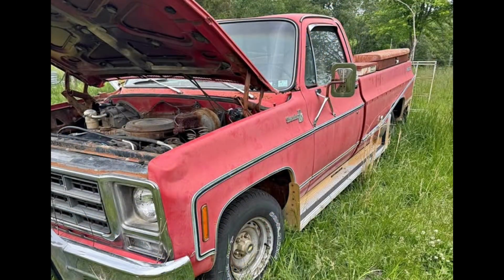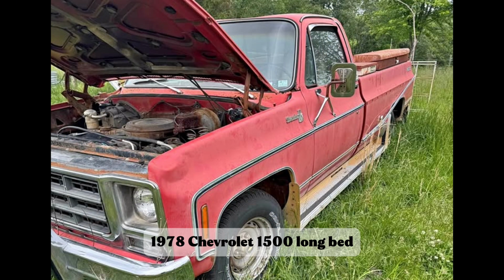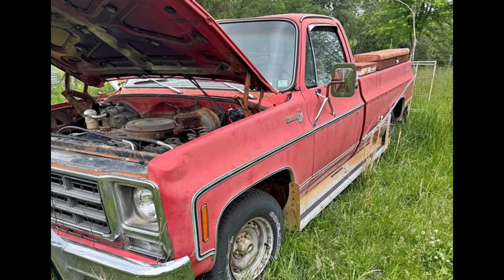At number 10, we've got a 1978 Chevrolet 1500 long bed from Couch, Missouri, priced at just $500. Technically, this one's just the motor, a 350 Chevy V8 that was rebuilt around 30,000 miles ago and spins freely by hand. It came out of the truck and is being sold as is, no transmission, no body, just a potentially solid engine core for your next build.